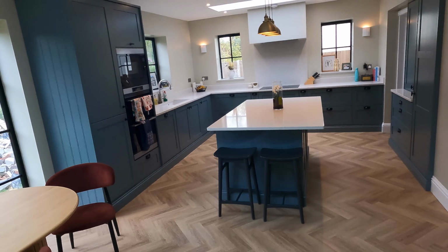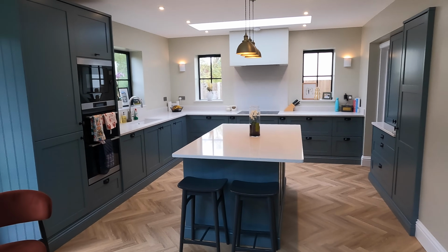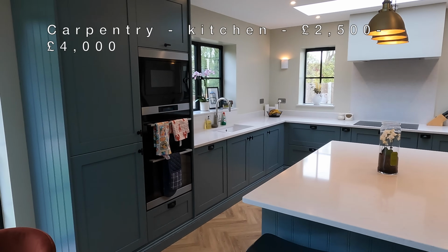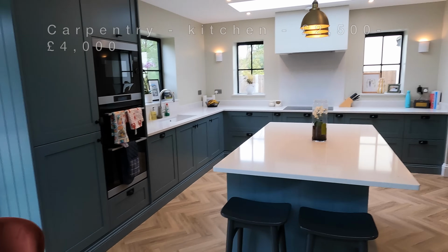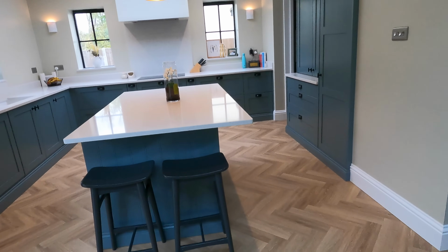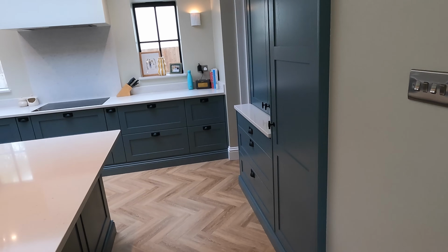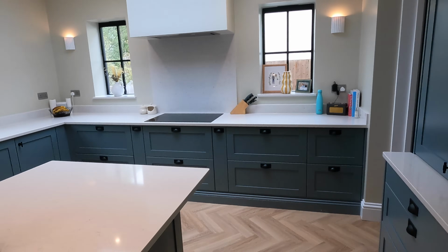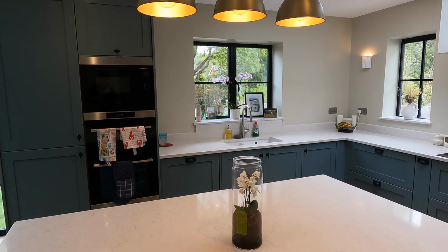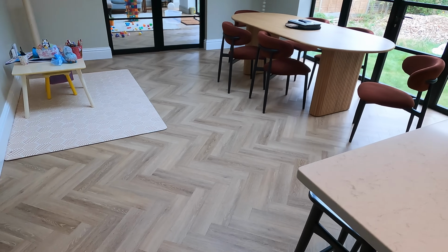The carpentry depends on obviously how big your kitchen is, but I'd say you're looking to pay £2,500 to £4,000 for a carpenter to come in and fit your average kitchen. It depends whether you have a separate carpenter to do the flooring or not, like I do, or whether you have just a flooring guy as well. But £2,500 to £4,000, I would say, covers the kitchen installation, and you also need to allow someone to come in and do the floor.